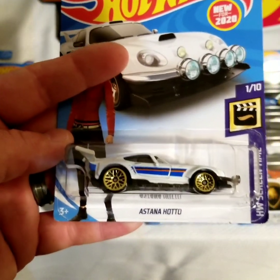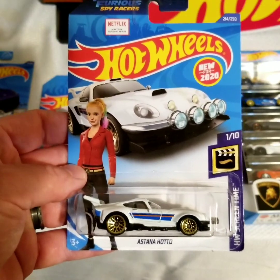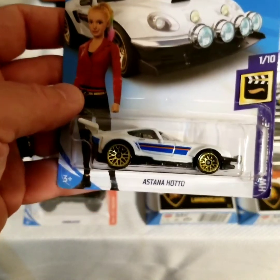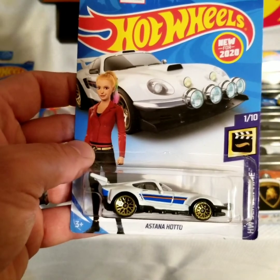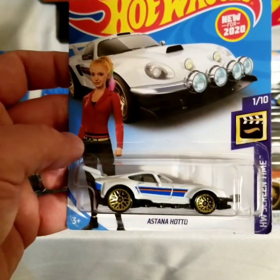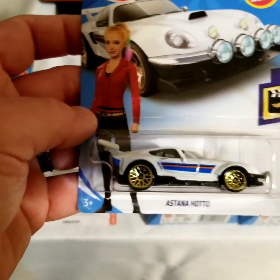And then found two of the Astana Hottos from the Fast and Furious Spy Racers. I do think this car is pretty cool, so I grabbed one for me, but I definitely grabbed one for Kehlani. I already grabbed her the Fast and Furious Spy Racer edition, which just has a different card. It's the exact same car, but a different card. But we were looking forward to this one coming out so she can get this variant as well. So pretty stoked to find that.